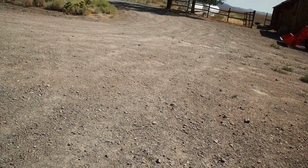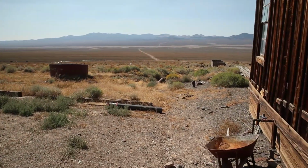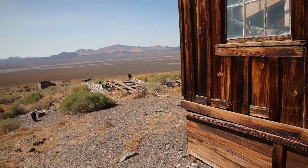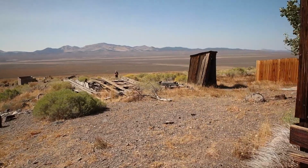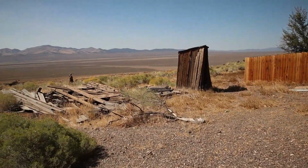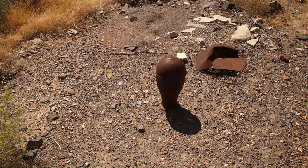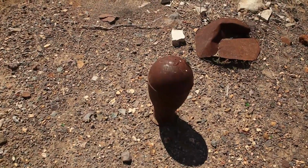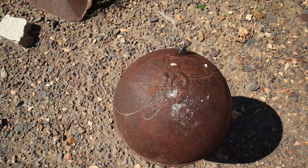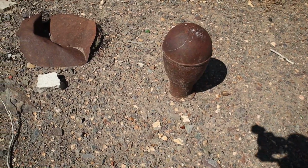It's really cool, all the stuff that they found on this property and then brought out for display. A lot of times this stuff walks away. I'm sure a lot of stuff did walk away from this area before it became a state park. Back here's a lot of wood and stuff. But what I wanted to see was this. I don't know what it is. Huge bug up on top of it. I don't know if you can see that. Creepy little guy. But it's just an odd shape. Don't know what it is.